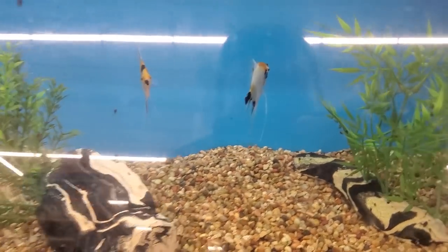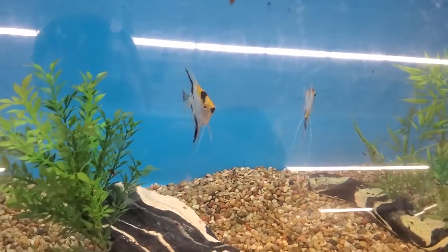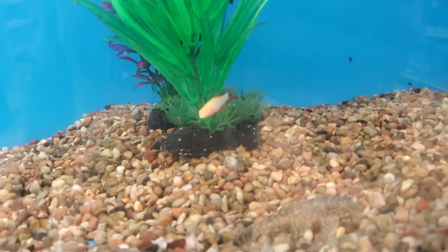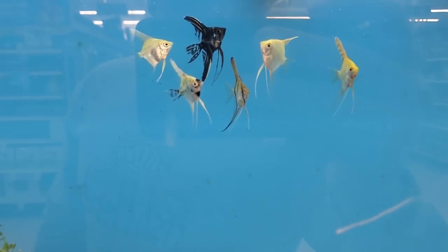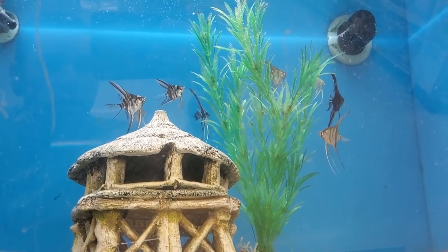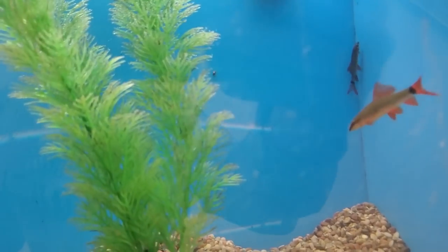Koi angels. Like those. That guy's pretty. Albino rainbow shark there. Some more angels. Some more angels up there. Rainbow shark.